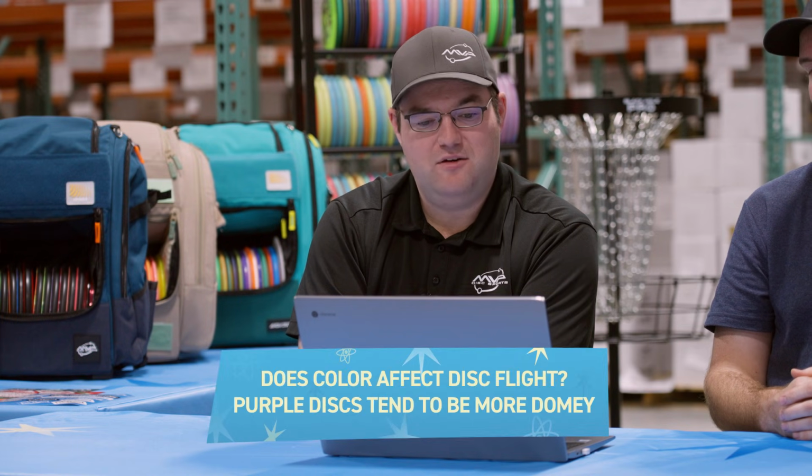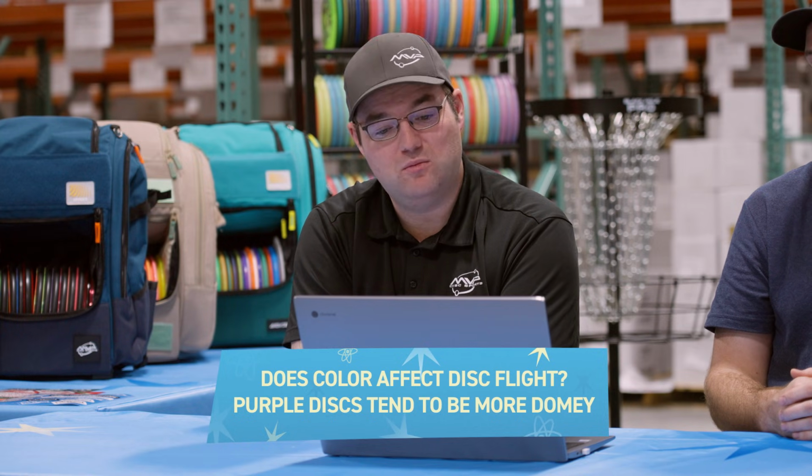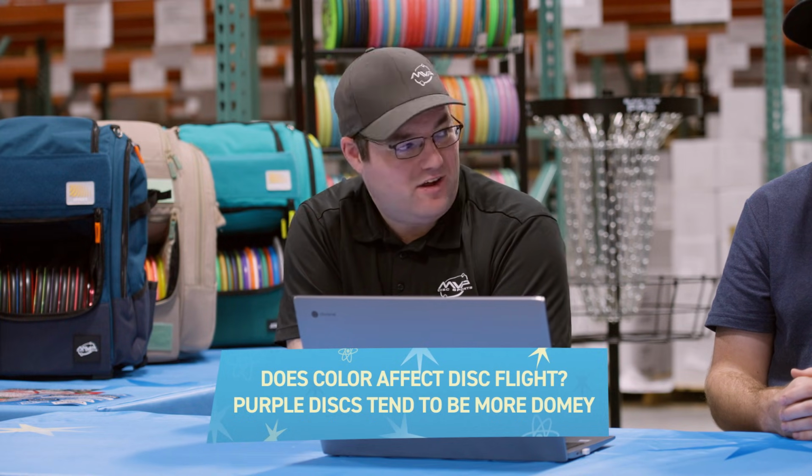Our one question we want to highlight here: does the color affect the flight of a disc? For example, purple discs tend to mold up a little bit more domey than others. So technically there is an indirect correlation. Certain colors have certain processing conditions or properties that do affect the way a disc cools or shrinks.